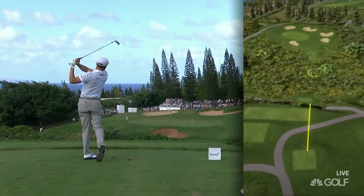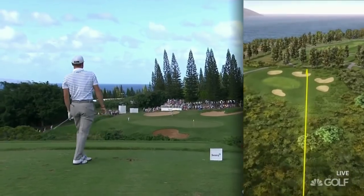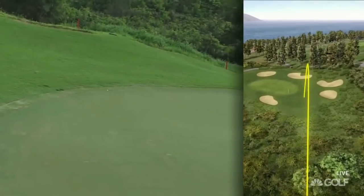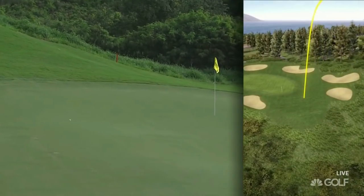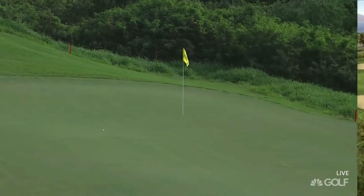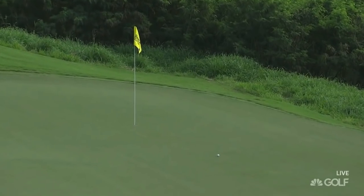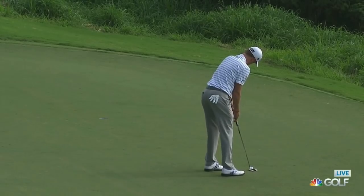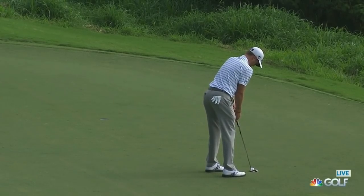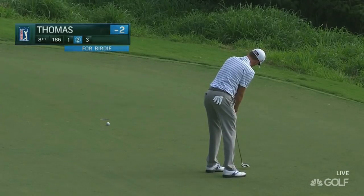Justin Thomas on the tee. 186 with a little 6 iron. Chip it in there, and he's going to use the slope to his advantage. This is going to be really good. I like that, Frank. It's for birdie. What a leave after that three-quarter six-iron. He got just the wind that he hoped for in terms of pulling it up.